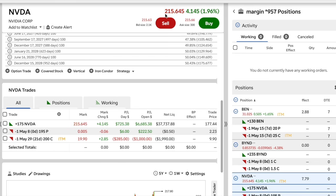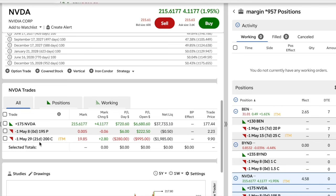NVIDIA is trading today at just about $216 a share, and I have a $195 cash secured put that is going to expire out of the money at the end of the day. My $200 covered call will expire in 21 days on May 29th. So my task for today is to choose the strike price and expiration date for my next cash secured put.